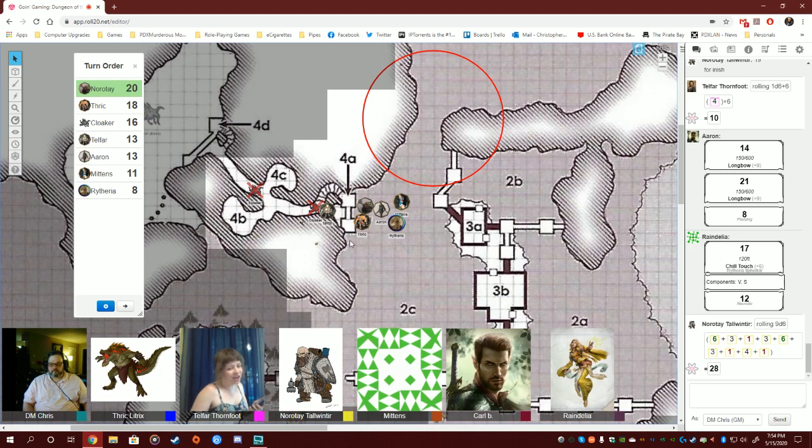Thrick. Strength is not my strong suit. Thrick, go ahead and make your Strength check with advantage. Or, I'm sorry, Norite, make your Strength check with advantage. Okay. I rolled a nat 20, but modifiers make it 4. So I'm going to say that with a nat 20, you're able to raise this portcullis, and you guys are able to raise it up enough and lock it in place to where you guys can walk through. It's not all the way up, but it's a good 4 or 5 feet up.